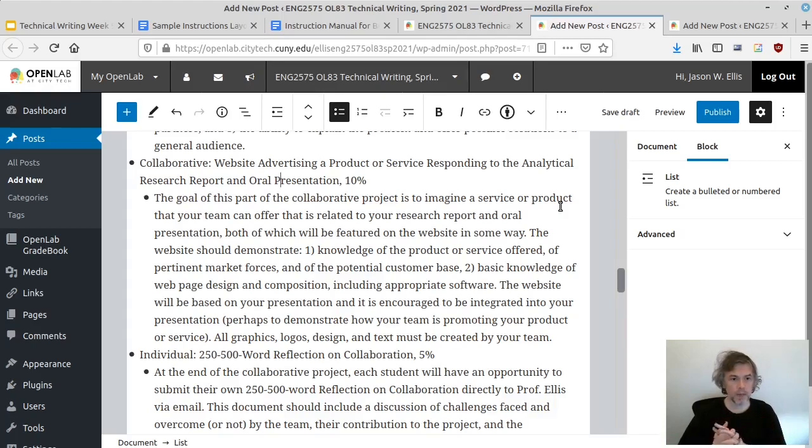Basic knowledge of web page design and composition. We're going to be using WordPress. We're going to be using OpenLab. The website will be based on your presentation and is encouraged to be integrated in your presentation, which actually we're flipping that because this language comes from whenever I have students meet in person. We're going to be integrating your presentation into the website instead.